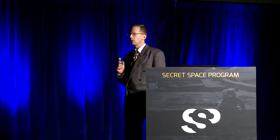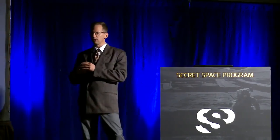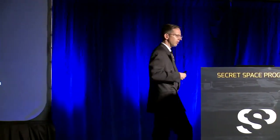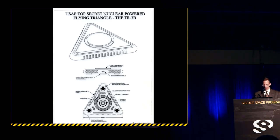So when you talk about electrochromic panels, what they're essentially doing is electronically transferring the image of what's in back of the craft to the forward portion, essentially allowing it to blend in with the background, basically becoming invisible. Vents on the side of the craft serve as variable vectored intake exhaust depending upon which direction the vehicle is going. So this is a drawing put together showing you these vents right here. This is the crew compartment and then the magnetic field disruptor right here.